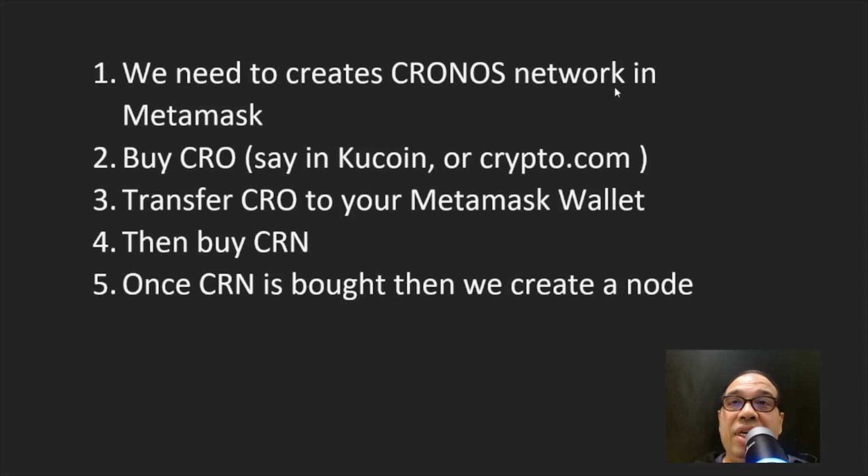Most of the people have it in crypto.com or in Kucoin or wherever. So there is a difference here. If you're sending from crypto.com, bang, it comes to MetaMask. It doesn't cost much. But if you're going to send it from Kucoin, it's going to be through Ethereum. It's going to be charging some fees, which is going to be around $14-15 every time you send a CRO. So if you're doing one-off, it doesn't really matter. But these are the small little things.